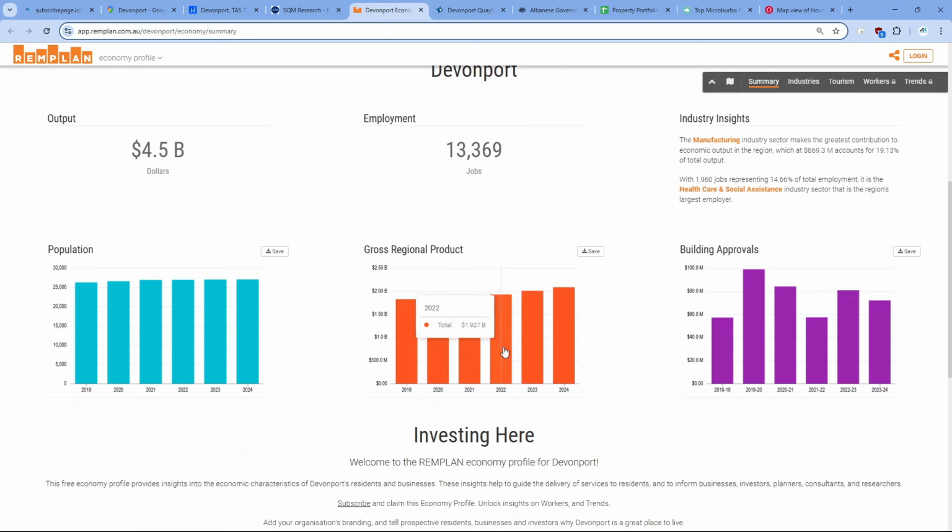And as you can see, the GRP has been increasing over the past couple of years, which is really good for us to see. We want to see a growing economy. We want to see more economic output. We want to see the area continually print out more jobs, money, and growth. That is what we want to see as an investor.